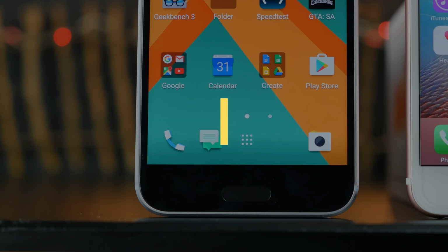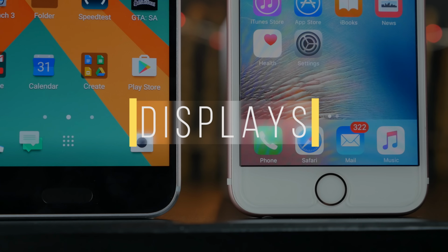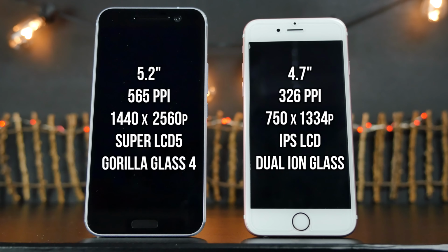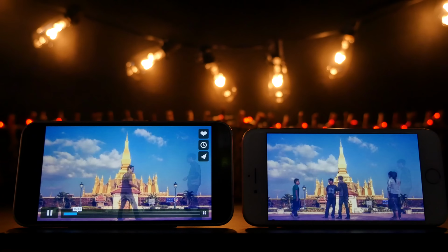Now, moving on to displays, both HTC and Apple stubbornly refuse to move on to OLED. So for now, we've got an IPS LCD on the 6S and a Super LCD 5 on the HTC 10. Now the Super LCD is basically a thinner LCD module. It has a better defense against the glare, and overall it should actually have better colors and better contrast. Whether or not that's true or not, see for yourself.